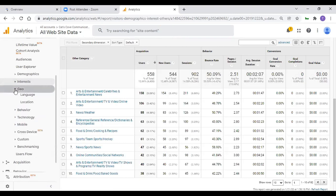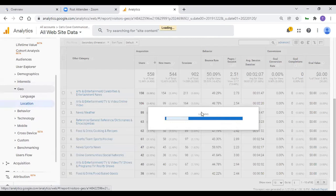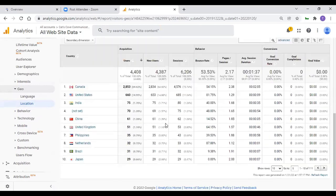So last thing I want to look at, or not last thing, sorry, I want to look at geography and I want to look at location specifically. So that's what geo means, right? As we continue to go through here, geo specifically means location. And again, keep in mind, we're running from 2019 to 2022. So we have a pretty significant time frame here. And you see the majority of our users are from Canada, which of course makes sense.